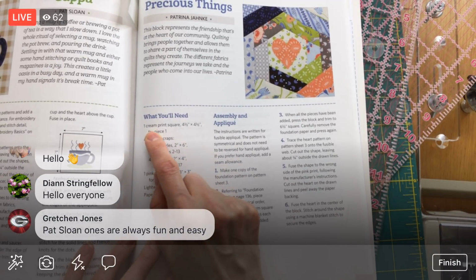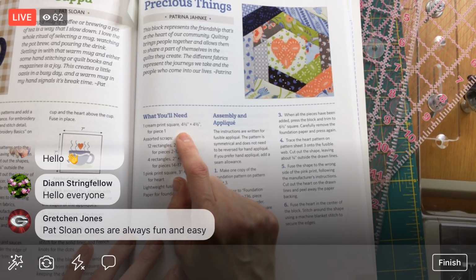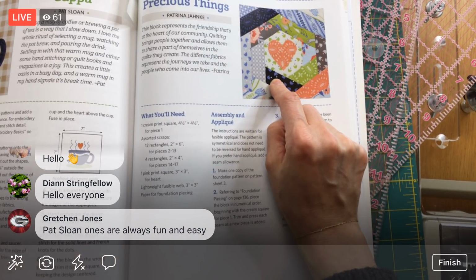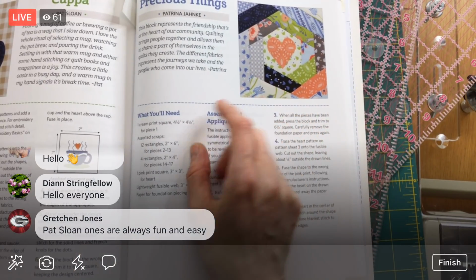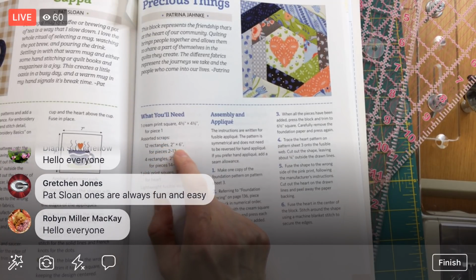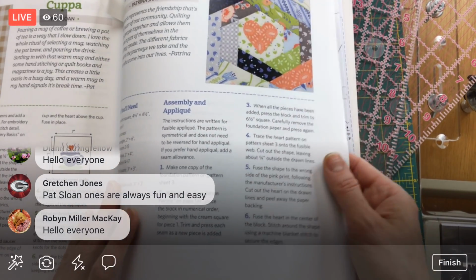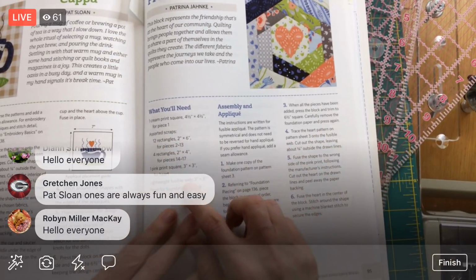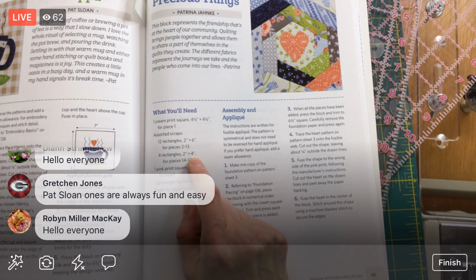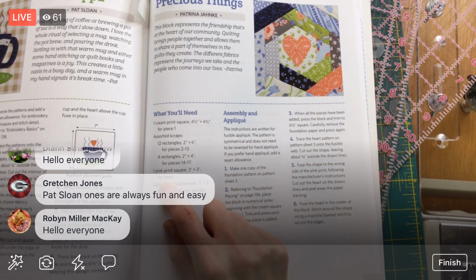It looks like we need a cream print square. So that's 4.5 by 4.5. I'm thinking that represents this little hexagon here. And so assorted scraps. We need 12 rectangles that are 2 by 6 for pieces 2 through 13. I wonder if there's another page for this. Nope. And then 4 rectangles 2 by 4 inch. So we got some shorter rectangles and some longer rectangles that are all 2 inches wide.